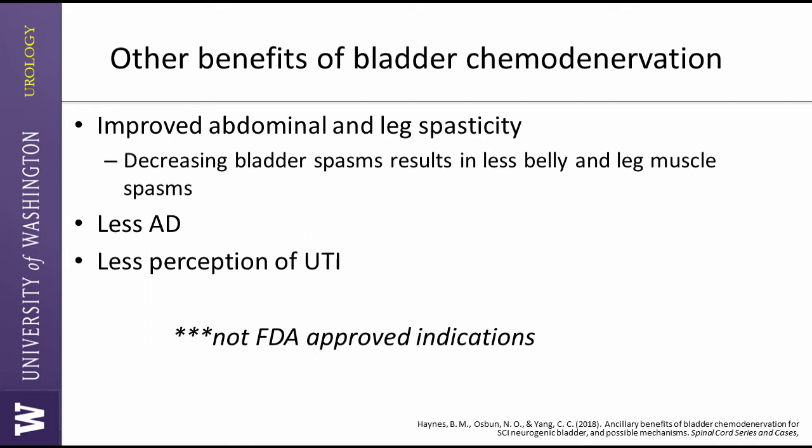Now, just a little bit here at the end, research on bladder chemodenervation and SCI. As part of my patient care responsibilities over the years, I've noticed a lot of things that have affected people as a result of the botulinum toxin injections in their bladder. And in 2018, we wrote up a paper that people not only got benefits for their bladder, but they also noticed improved abdominal and leg spasticity. It turns out that decreasing bladder spasms results in less belly and leg muscle spasms.